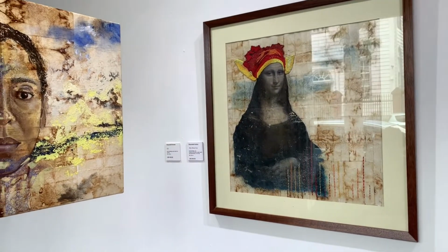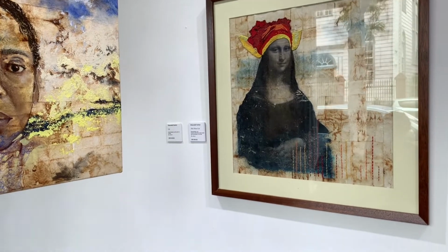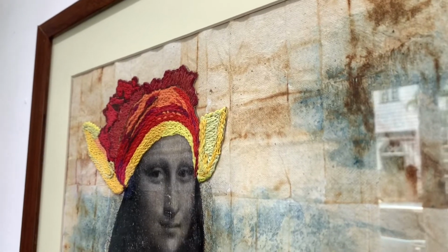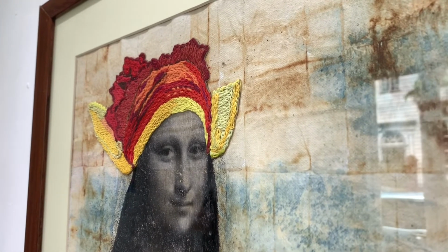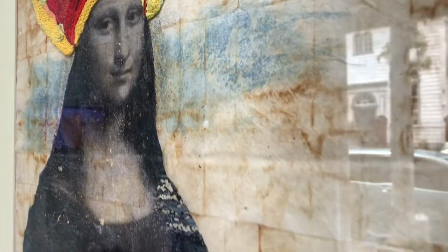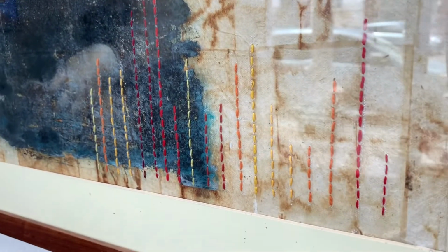Yeah. Look, Mona Lisa in shape. It's a cozy head wrap. Look at the details on this art piece. The tea bag strings used to make the head wrap, and these are the bags for the tea bag patched together.